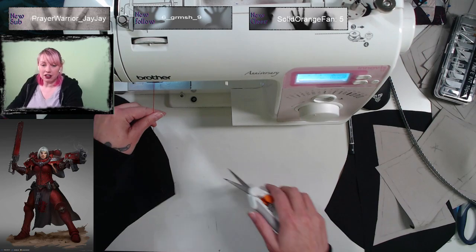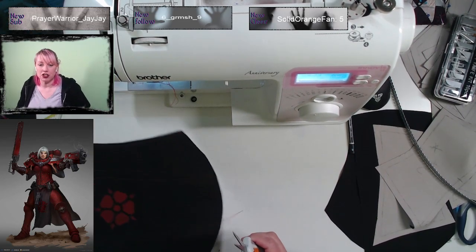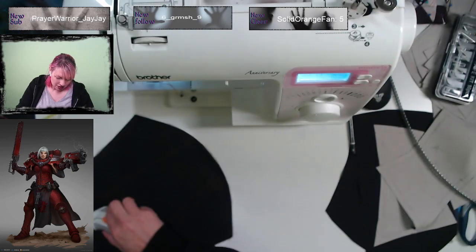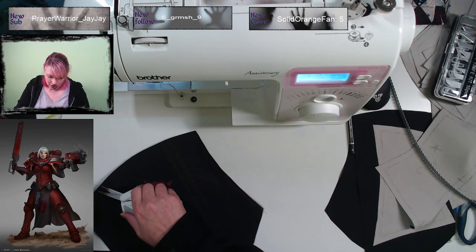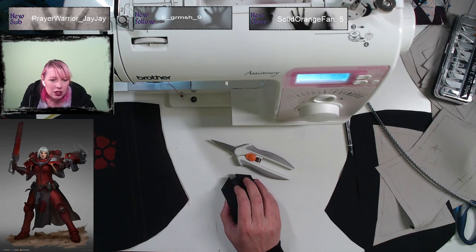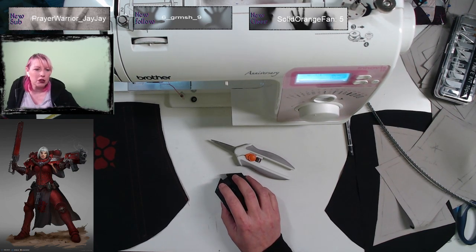Oh yeah. No, the fabric is already washed. I already threw it through the washing machine, because I know it shrinks. Yeah, have I got the picture somewhere? I'm sure I have the image somewhere.